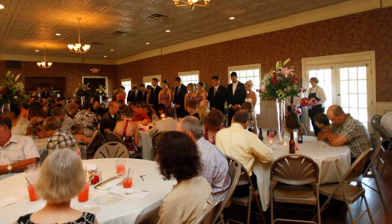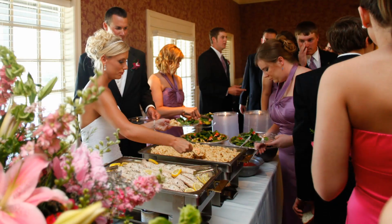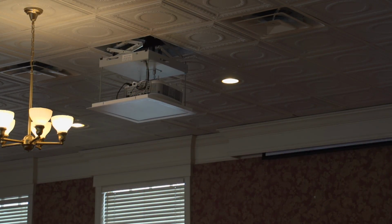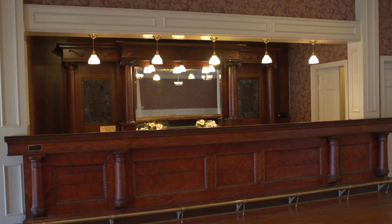Thousands of people each year experience Shawneetown through its town hall facility. The rentable meeting space is a popular spot for wedding receptions, family reunions, and business meetings. The building's modern sound system, digital audio-visual equipment, and spacious kitchen facilities are counterbalanced by the historic ambience of its antique bar and wood veneer.